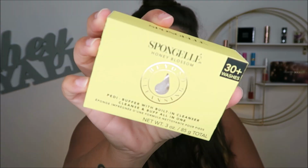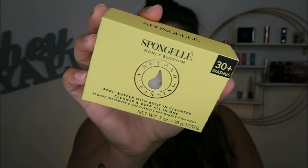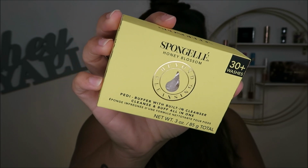Next in here, ooh, another Spun Gel product. Very nice. So this is the Spun Gel Honey Blossom Petty Buffer. This retails for $18. I may end up giving this to my mom. I don't really suffer with drier patches on my feet, but she does, around her heels. So I may give this to her to try out just because I don't see myself really reaching for it, but I do know I like the brand.